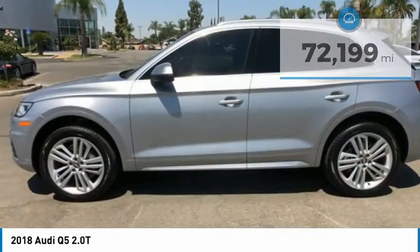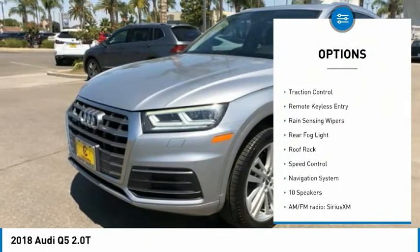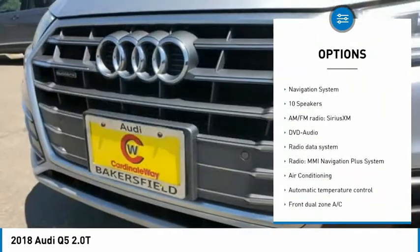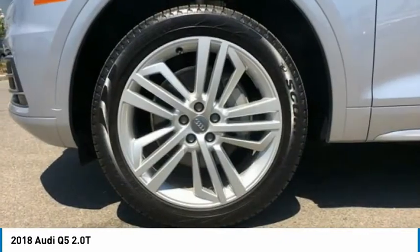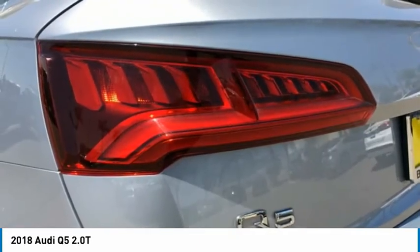Here are some of this vehicle's great options: electronic stability control, alloy wheels, power lift gate, brake assist, traction control, remote keyless entry, rain sensing wipers, rear fog light, roof rack, speed control. Wouldn't you look great in this vehicle? Stop in today and see for yourself.